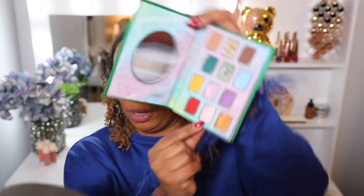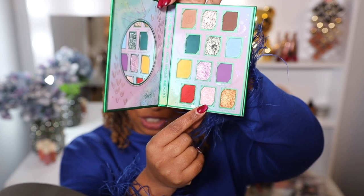And then we do have a multi-chrome in this palette, which is the shade right here, and it did not come to play. So this is like 2 videos in 1. I've been filming all day. Got 3 looks on each palette for you. So let's go ahead and get started. I'm gonna get into the first palette, which is gonna be the Mighty Monster palette. Then I'll follow up with some thoughts, and then we'll jump into Tina's palette. So let's go ahead and get started.